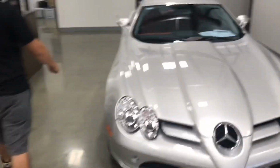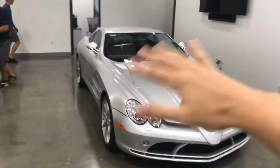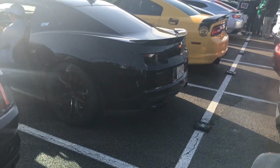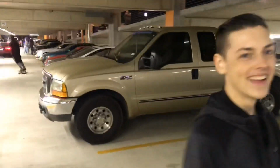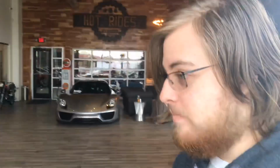So this man is telling me that this entire car is all carbon fiber. I didn't know this. It's insane. I think it's that truck right there. Closer to 800. That's $800,000. Yeah. Okay, so you could buy a 918 or this.